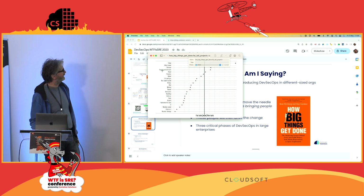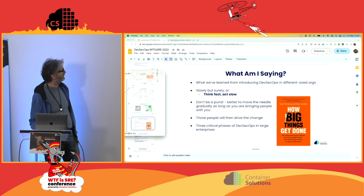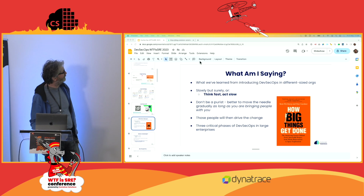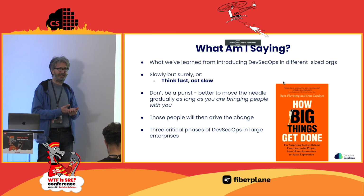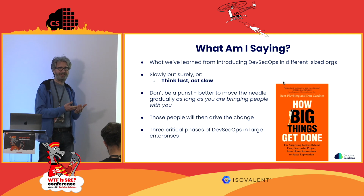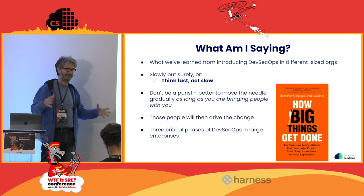Yeah, how big? So yeah, I recommend that book, How Big Things Get Done. But one of the key points of the book, and none of it is rocket science, it won't really surprise people, but it gives you the sort of confidence to actually feel like you know what you're doing when you know that other projects are run the right way.